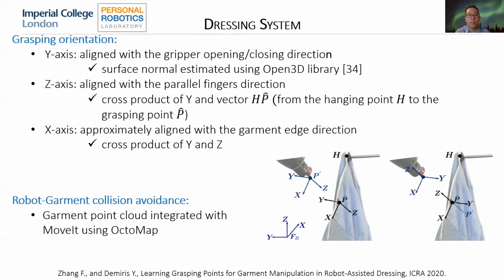The garment point cloud from the Kinect sensor is integrated in MoveIt using Octomap, which prevents robot-garment collisions during the process of the robot's gripper approaching the garment.